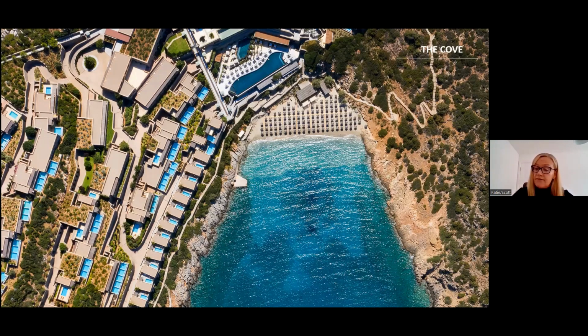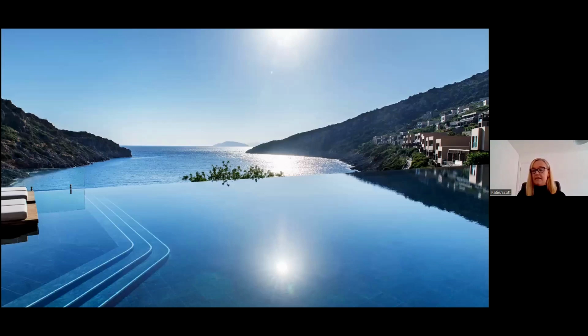But I think what the Daios family have done very, very well is they've tried to immerse everything that they can into this stunning property. So we have, this is our beautiful infinity pool. So this is us on our sunbeds, looking out to the beautiful Aegean Sea.